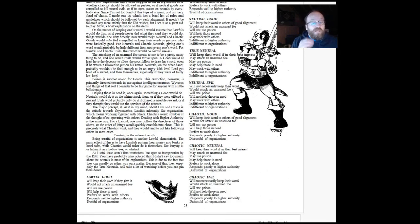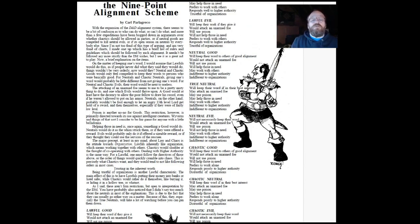Lawful good will keep their word if they give it. Would not attack an unarmed foe. Will not use poison. Will help those in need. Prefers to work with others. Responds well to higher authority. Trustful organisations. So keeping their word is a good trait. Not using poison is a good trait. Not attacking an unarmed foe is a good trait. Helping those in need can be both lawful and good. Prefers to work with others, that's lawful. Responds well to higher authorities, lawful. Trustful organisations, lawful.